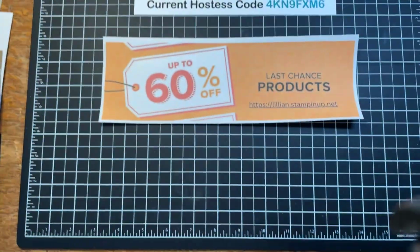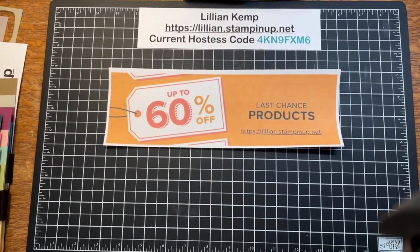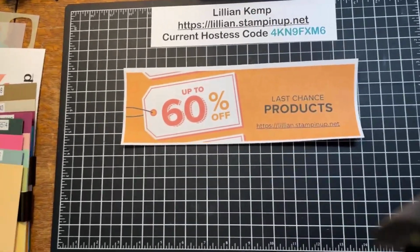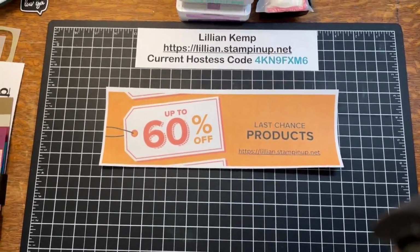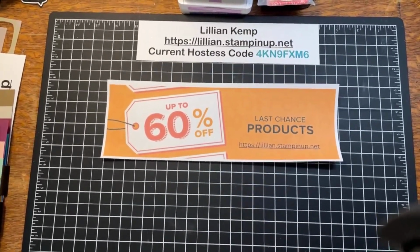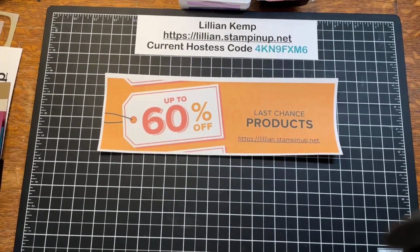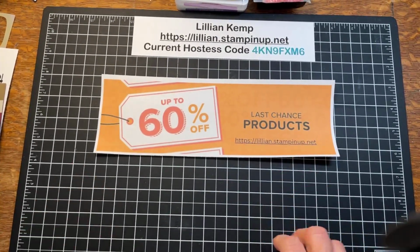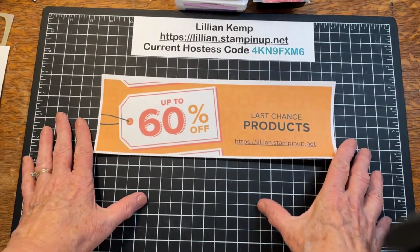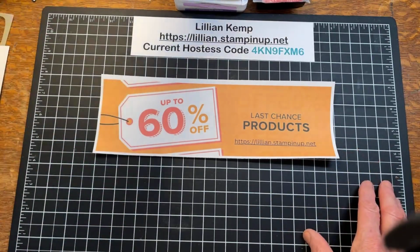For me, there were a few things. One thing was the Stamparatus, because it's one of my favorite tools, but that is being retired right now anyway. And the paper that surprised me was Bermuda Bay, because I just happen to like Bermuda Bay, but I really like Coastal Cabana too. So I can make do with whatever.